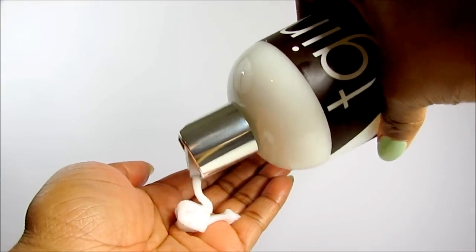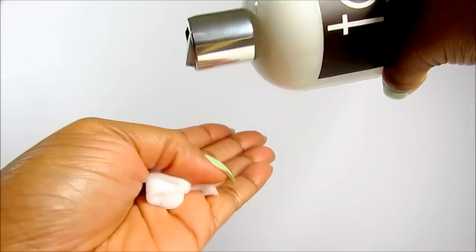The next step is using their Triple Moisture Replenishing Conditioner. This product is $14.99, available at Target, and the benefits of using this conditioner: it leaves your hair feeling super soft, smooth, and manageable. It replenishes the hair's natural oils. It penetrates the hair cuticle, which will allow thorough conditioning, prevents split ends, reduces breakage, and it promotes growth. What else do you need?